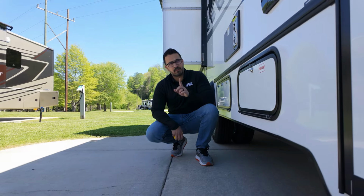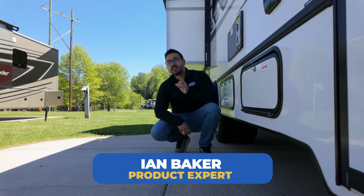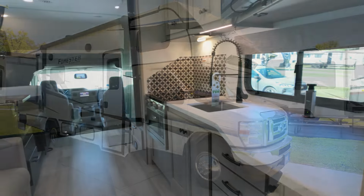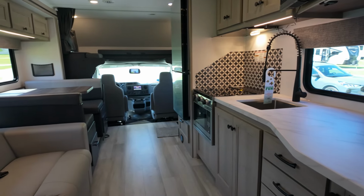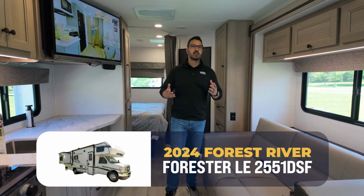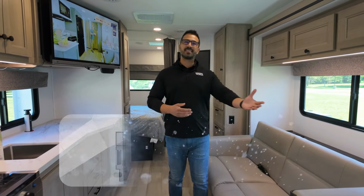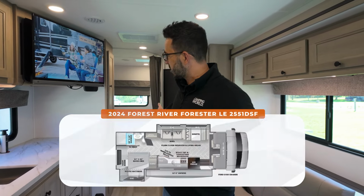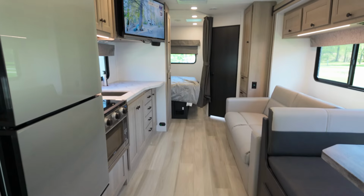Bigger is not always better. And this Class C under 30 foot is the perfect example why. You see, this Forester LE2551 is capable of sleeping 6 thanks to the big super slide in here, which really helps open this main living space up, but it's not so overly big that it's hard to drive. It's still quite compact.